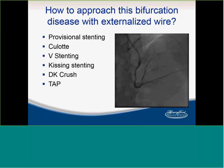You have to remember, you have an externalized wire, and this is a problem I've been facing lately because we go retrograde and now we end up having to fix a bifurcation. You cannot do culotte because you have to pull your wire and recross again. So the culotte option is out. TAP, DK crush, kissing stenting and V-stenting are actually in, but you have to put a wire antegradely into the side branch and use the retrograde.